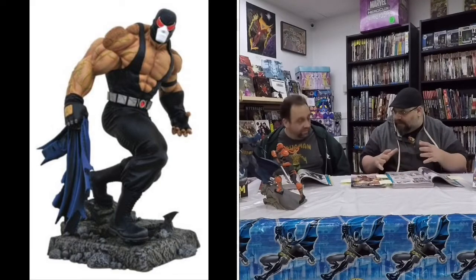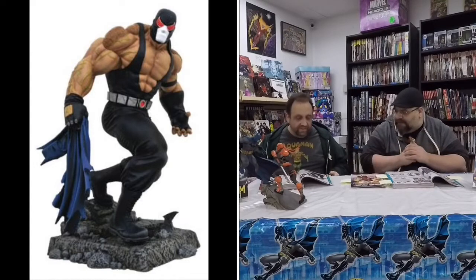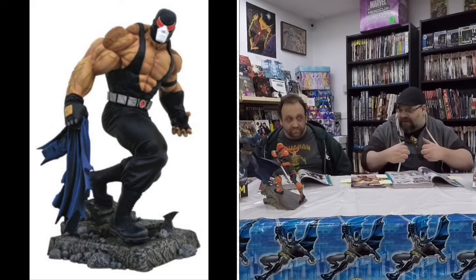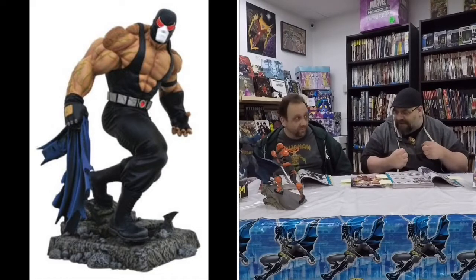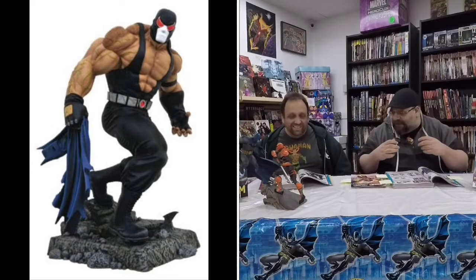It's got a great little base. You've got a Batarang sitting there. Is that a Batarang? And this is not movie Bane. Whether you like movie Bane or comic Bane or not, this is comic Bane. His veins are all pumped up with the venom. Real Bane, with the red eyes popping out through the mask.